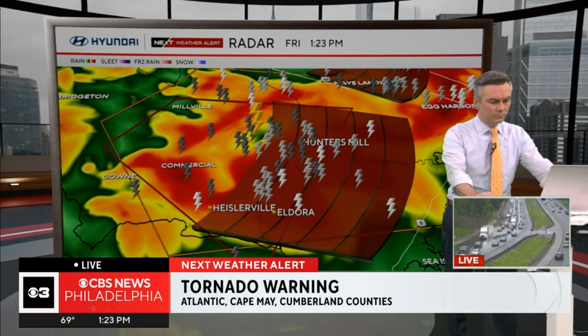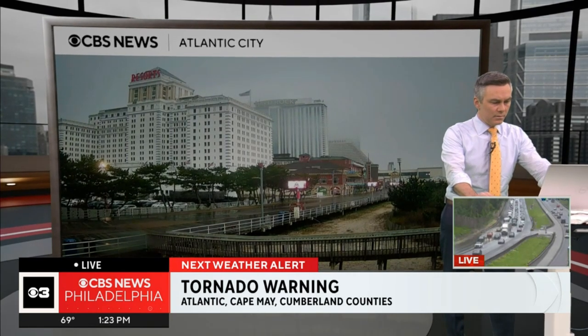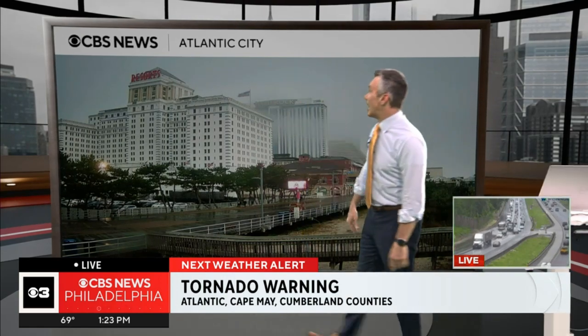Until this line passes, the winds aren't going to shift. Ahead of this, we saw the east winds and the southerly winds coming in a little bit further to the west over Philadelphia, but now you still have a very strong east wind coming in off of the ocean. Right, and yeah, you see that exactly. There it is. That flag just whipping in out of the east.